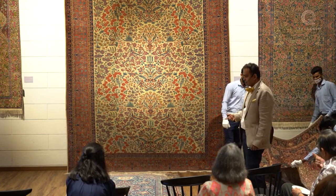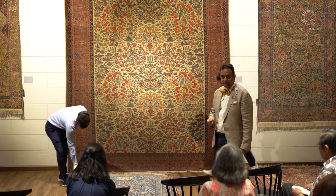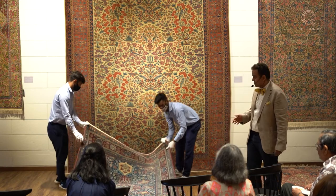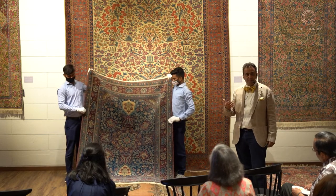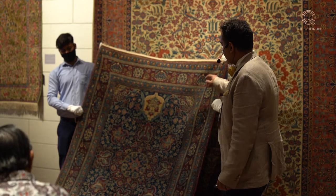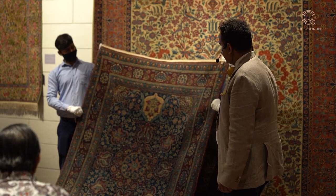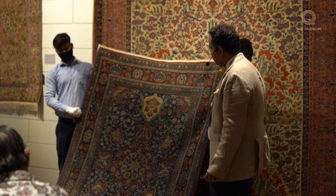And the dye stuffs were absolutely spectacular. Now nobody does vegetable dyeing these days, especially in carpets. It's a very time consuming process. It'll become very expensive to make something in natural dyes today. This is another example of an Isfahan style with the indigo base color. The blue is from the indigo plant again.